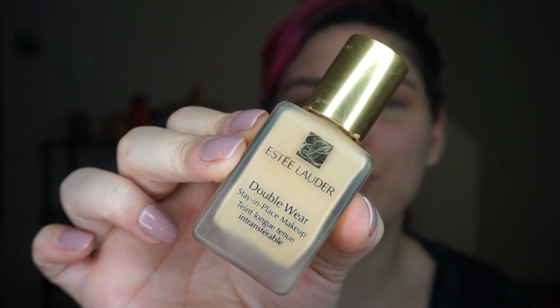We're gonna start on the face. I'm going to be using this full coverage foundation. This is by Estee Lauder. This is the Double Wear foundation. I am in the shade 2W2, and when I say I'm in the shade 2W2, I mean that's the closest shade that they have to mine. But this is a beautiful, beautiful foundation. It lays beautifully on the skin. I absolutely love it.